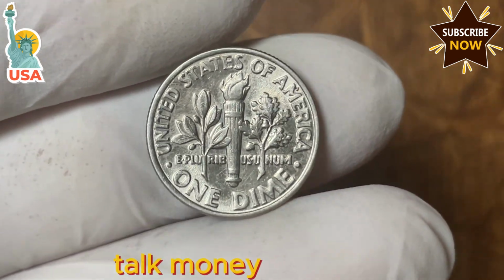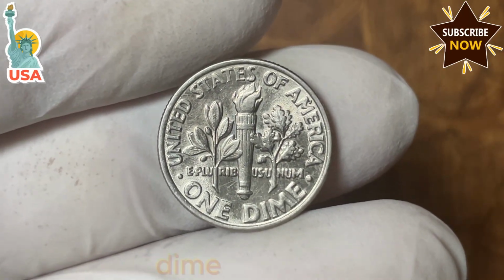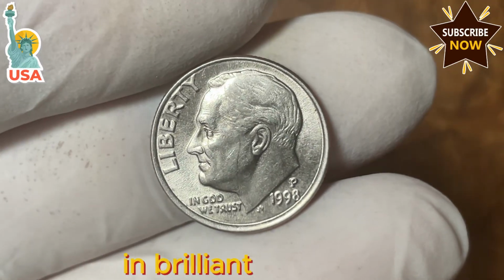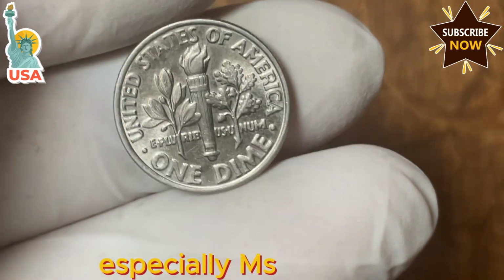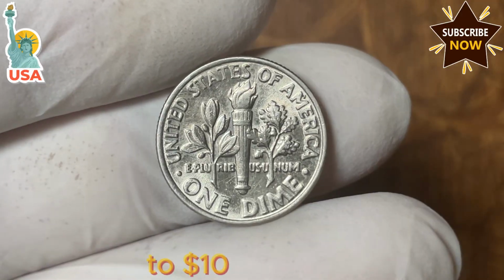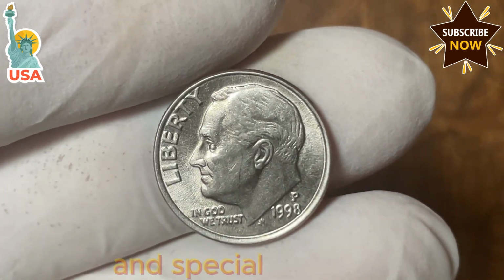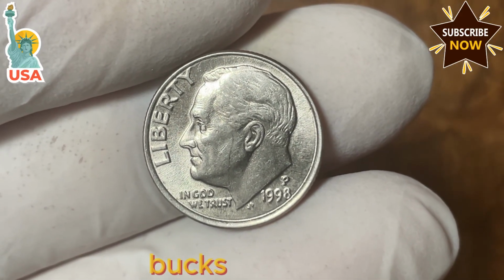Let's talk money. If you've got a regular, circulated 1992 D dime, it might be worth face value, just 10 cents. But if you're holding on to a coin in brilliant uncirculated, BU, or mint state condition, especially MS65 or higher, then you're looking at a value of $2 to $10, and sometimes even more. Now, here's the treasure hunt part. Certain errors and special varieties of the 1992 D dime can fetch big bucks.